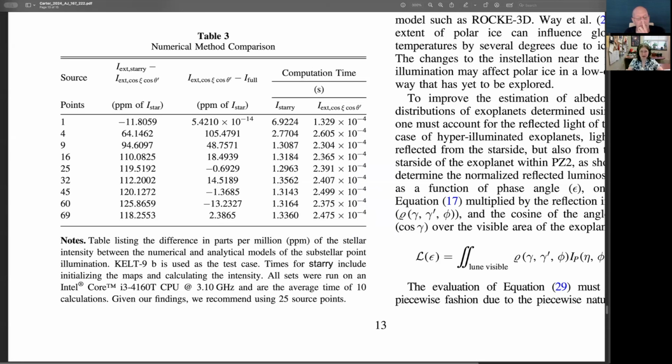Now, I think it's really important to point out that all of the times for starry include initializing the maps and then calculating the intensity. Starry initializes maps by first setting the number of source points, so you do have to do that first. Because that was included as part of making this table, I included that as part of the time. But you can see the time is very short to run these calculations. 1/10 of a millisecond.